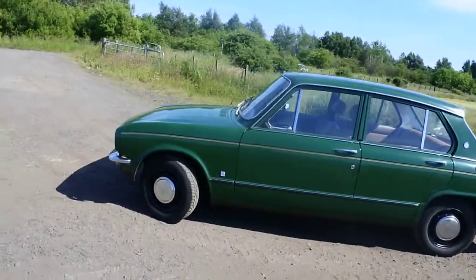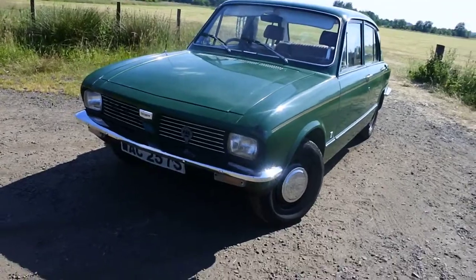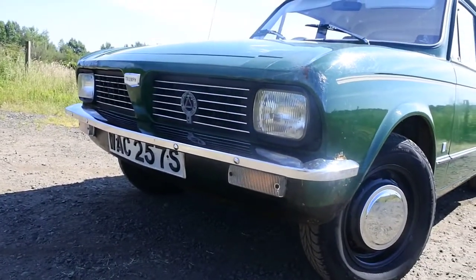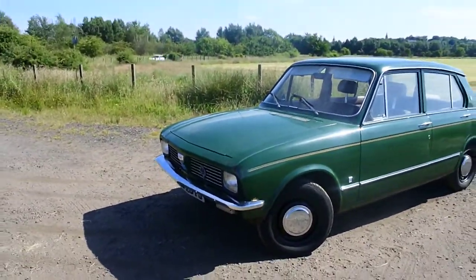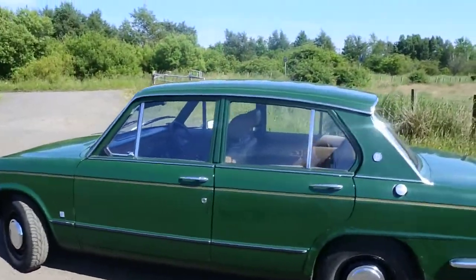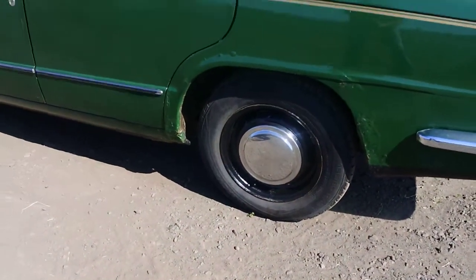The front end is the same as the Triumph Toledo, bar a few minor trim differences, with the double square headlights instead of the other higher spec Dolomite's quad round units. You only got these square lights on the base model 1300 and 1500s. On these you also get no vinyl on the C-pillars and steel wheels with plain hubcaps.